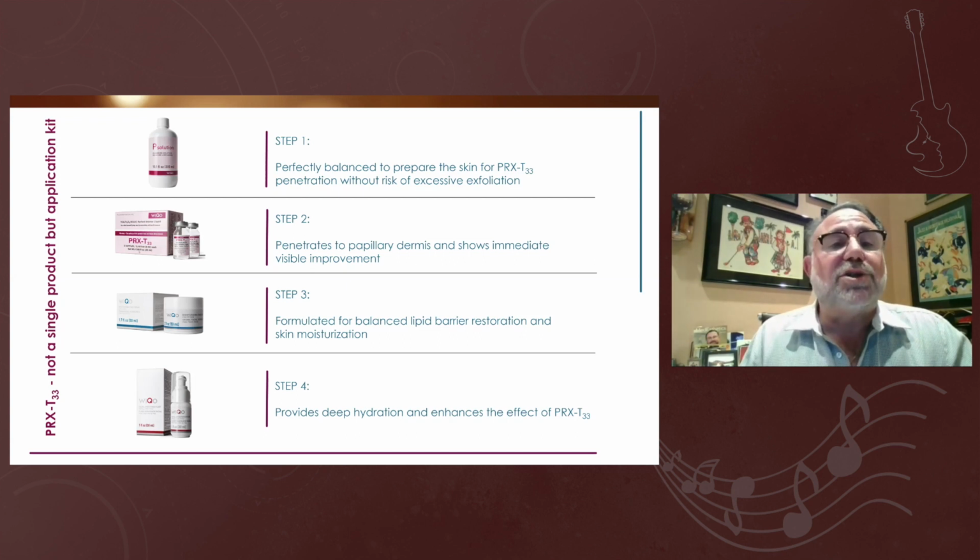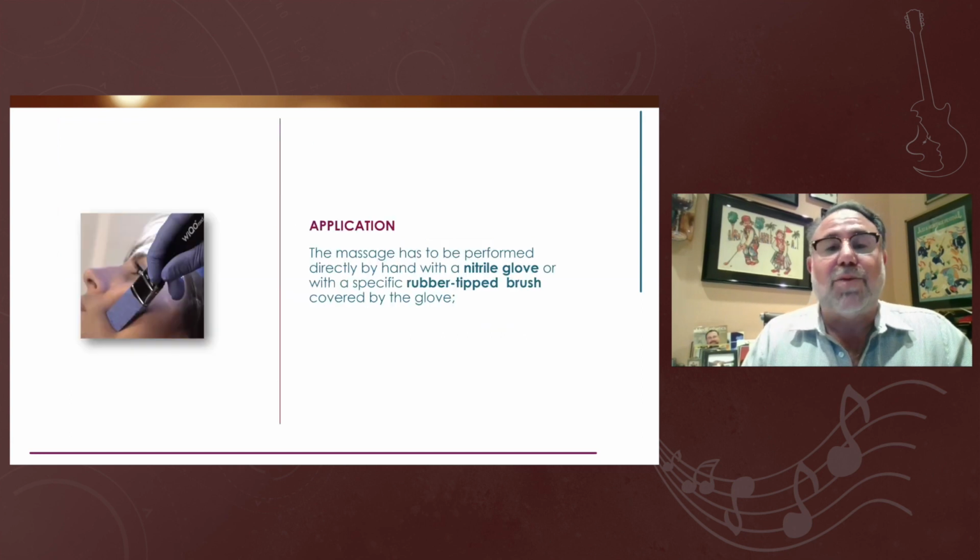Step 1 is called P-solution. Then we have a step 2, which is putting on the PRX-T33. It penetrates the papillary dermis and shows immediate visible improvement. And then they have 2 take-home products, a step 3 and a step 4, skincare creams designed for balanced lipid restoration and skin moisturization. And step 4, again, provides deep hydration and enhances the effect of PRX-T33.